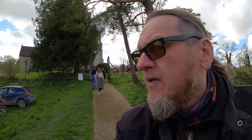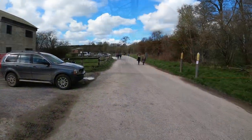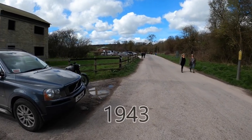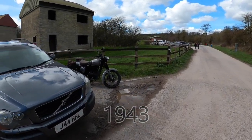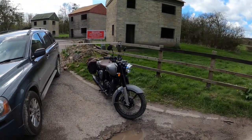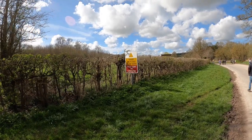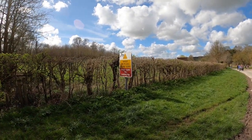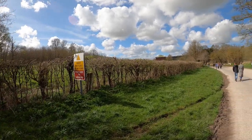Well, there you go. That was a church. Very enjoyable. Had a cup of coffee in the church. 1942 apparently this was cleared, commandeered. Danger, unexploded military debris. Do not leave the carriageway. Fair enough.